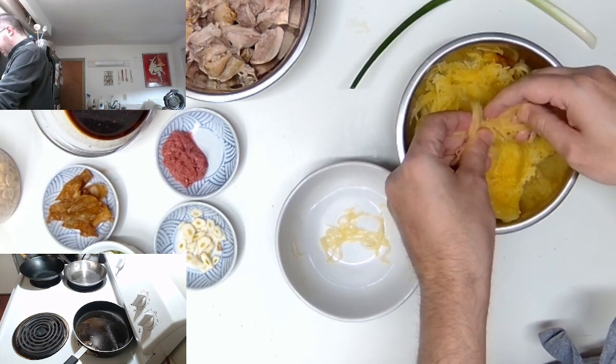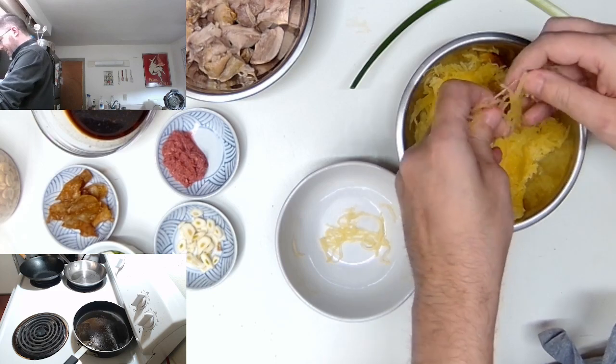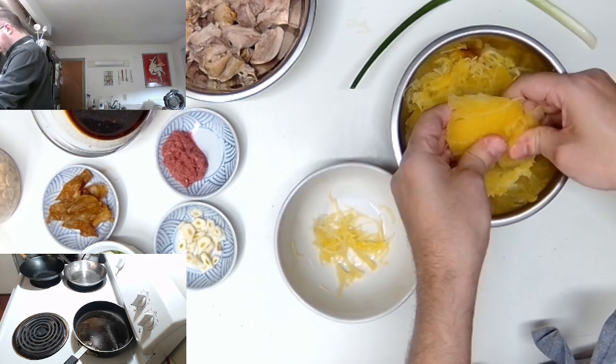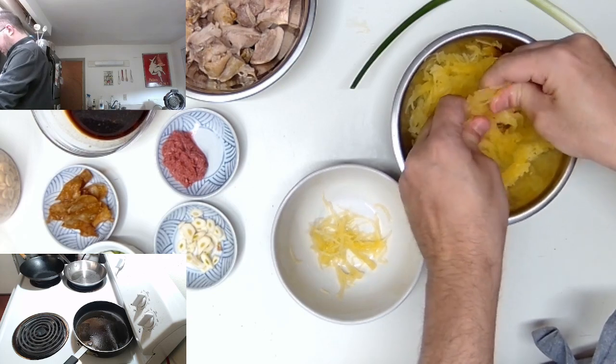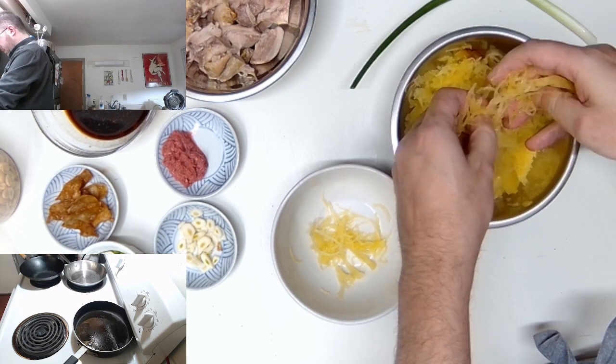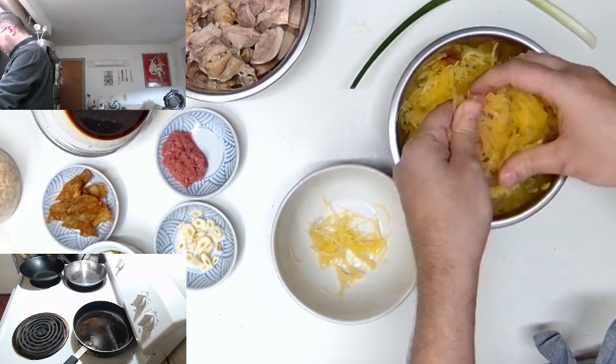Remember, I didn't break these up because they were blazing hot when I handled them the first time, so I just kind of winged it, but they really need to be broken up into their strands. So, we're doing that now when they're cold.